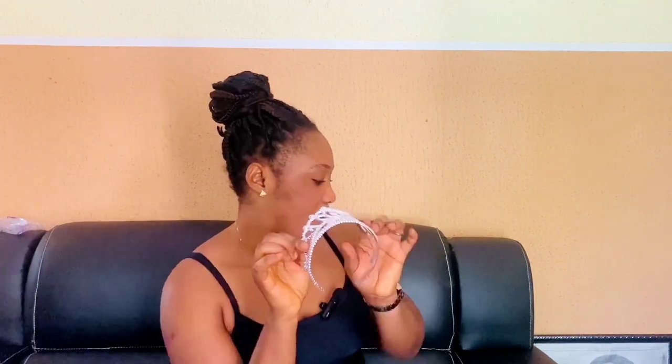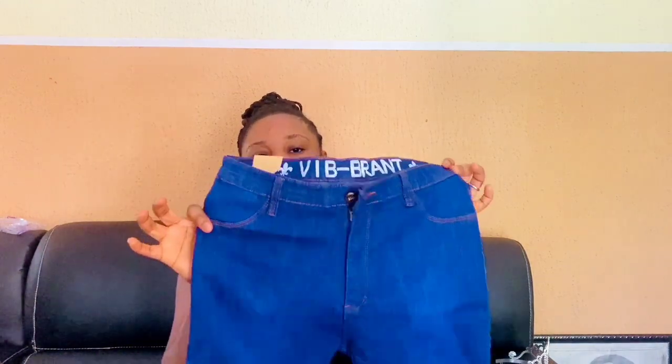So everything, all these things, cost like 40k. This one, yeah, cost 40k. So this crown is just 700 naira. This one is not expensive. So this one 9k, and this one 15k.